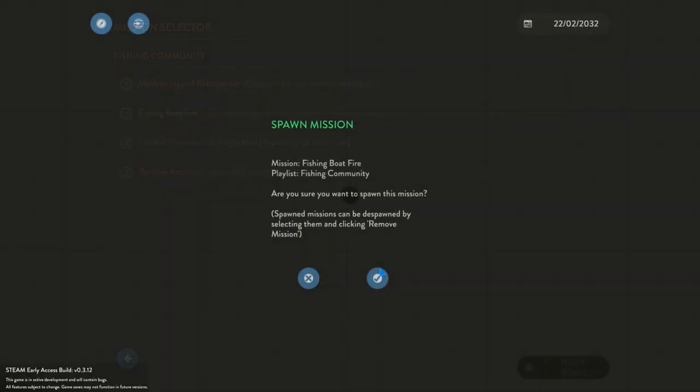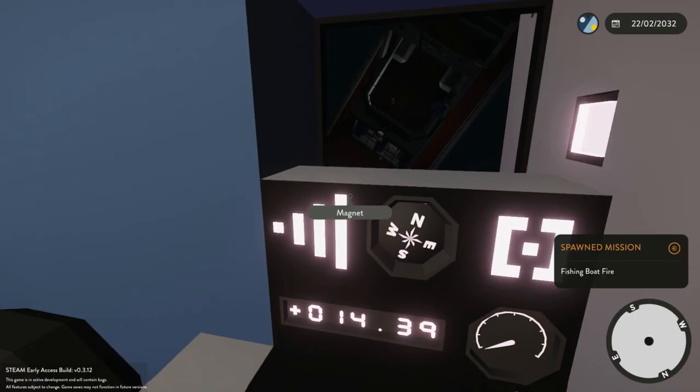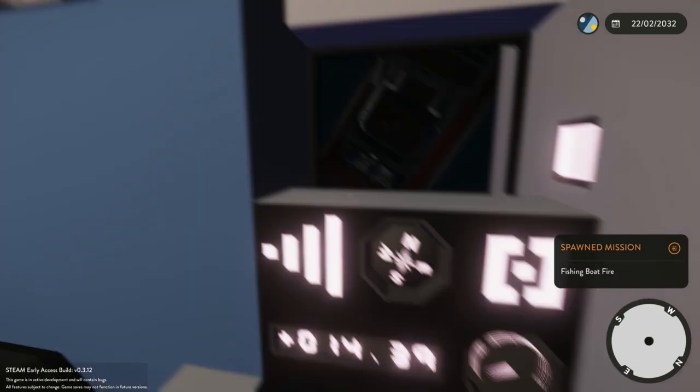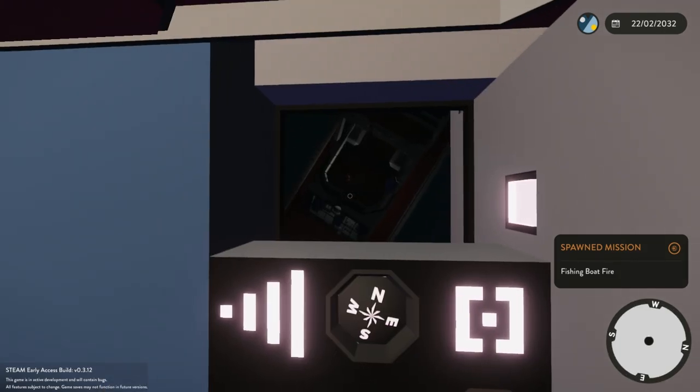Also, when it comes to coordinates, I personally don't like even numbers. I don't know why, but when it comes to fishing the boat fire, we have a mission. Do you want to attend to the mission? We're busy. We're not going up. I don't think the engines have enough force to bring it up.